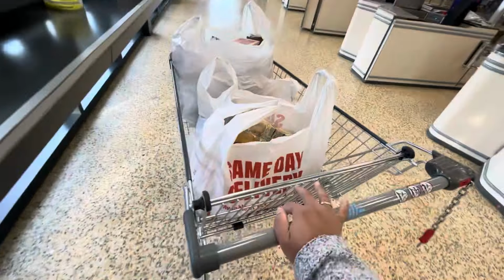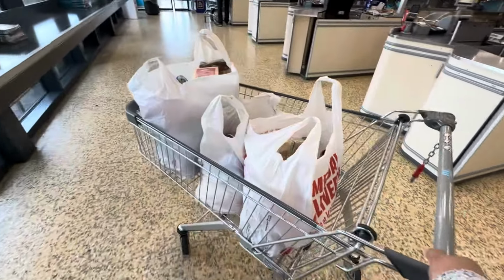That's the 38 pound shopping. 3 bags, guys.